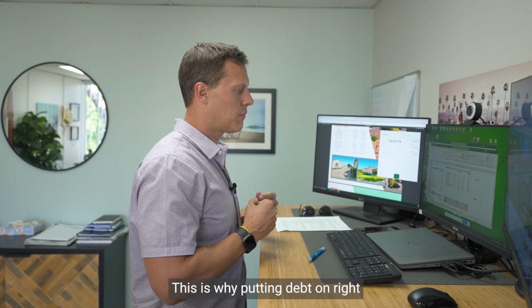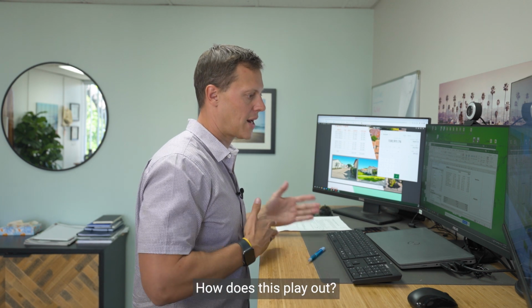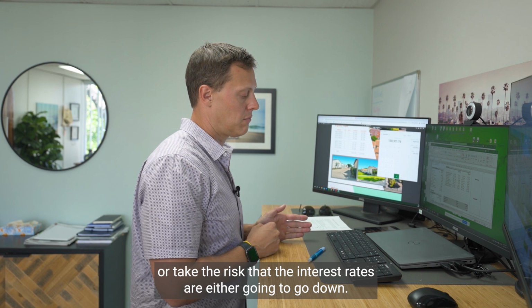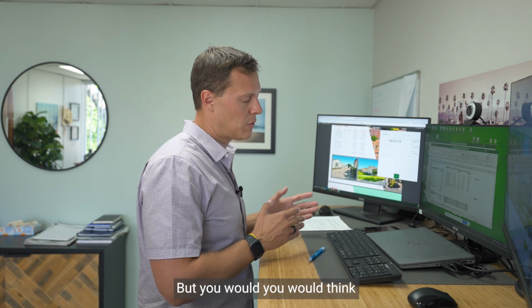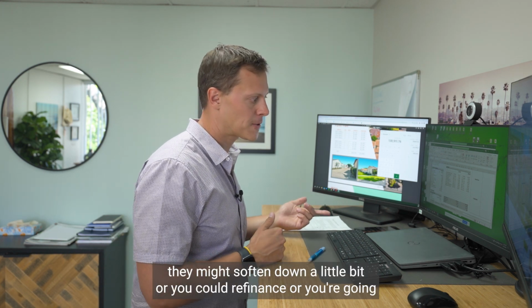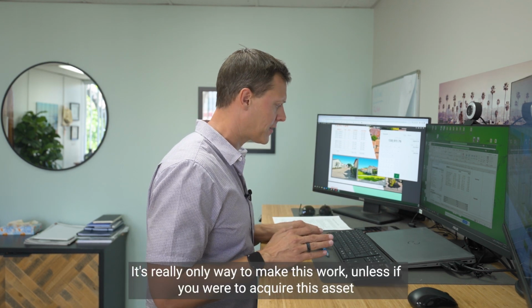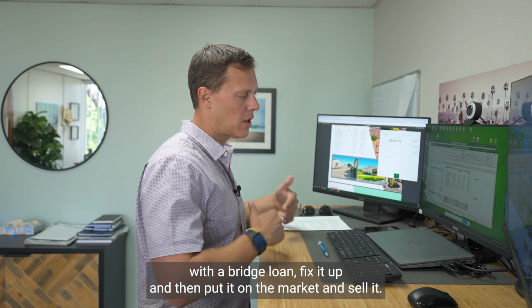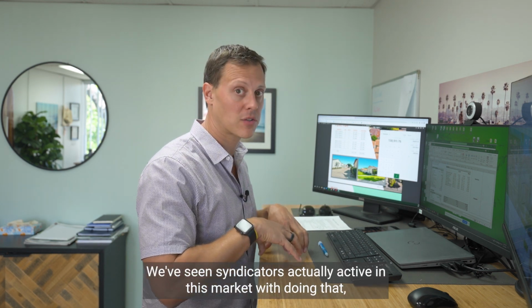This is why putting debt on right now is so challenging to see long term how this plays out, because you have to believe or take the risk that the interest rates are going to go down, right? There's no guarantee of that, but you would think they might soften a little bit so you could refinance, or you're going to have to put a big chunk down and then plan to just pay off the loan. It's really the only way to make this work, unless you were to acquire this asset with a bridge loan, fix it up, and then put it on the market and sell it.